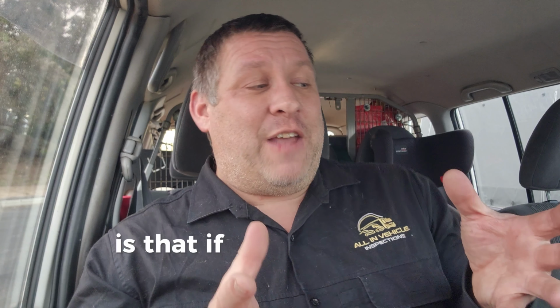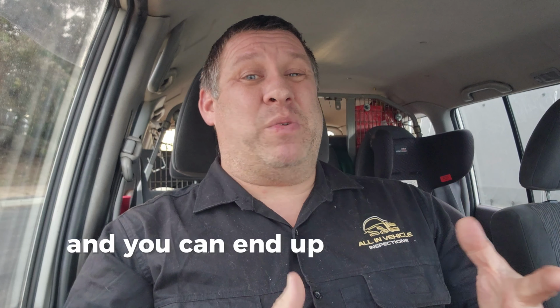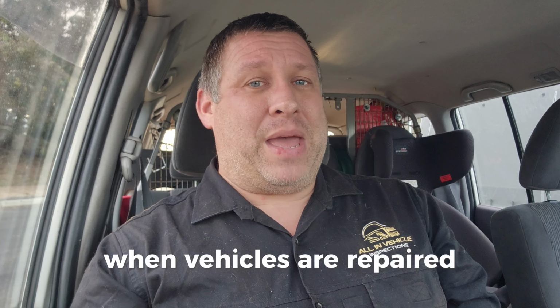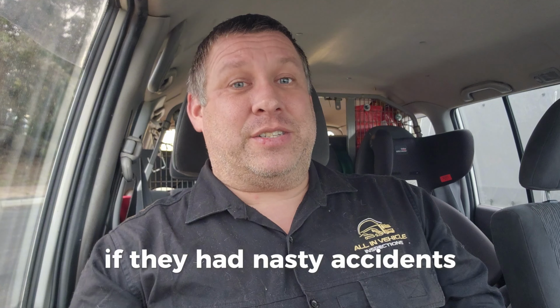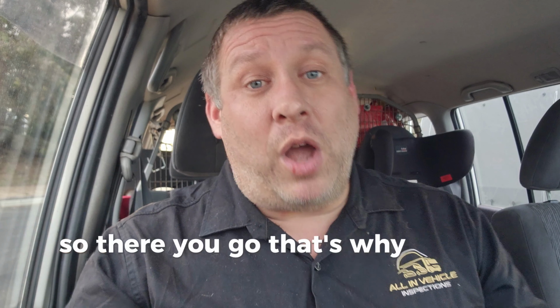The other thing as well is that if that vehicle has sustained quite serious damage and been repaired, sometimes if it's had a fair knock, it can put the suspension out of line, it can put tension on wiring harnesses, and you can end up with ghosts in the machines or tyres scrubbing out more than they should. And sometimes that's not necessarily because of a bad repair, it's just what happens, unfortunately, when vehicles are repaired. So I would try and stay away from vehicles that have been repaired if they've had nasty accidents. Shopping trolley hits, perfectly fine, but just remember, a respray isn't going to be as good as the original and could fade at a different point. So there you go. That's why we are checking for it.